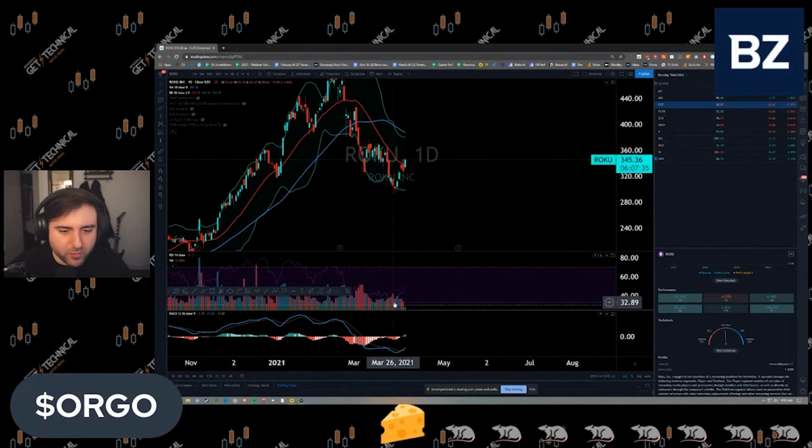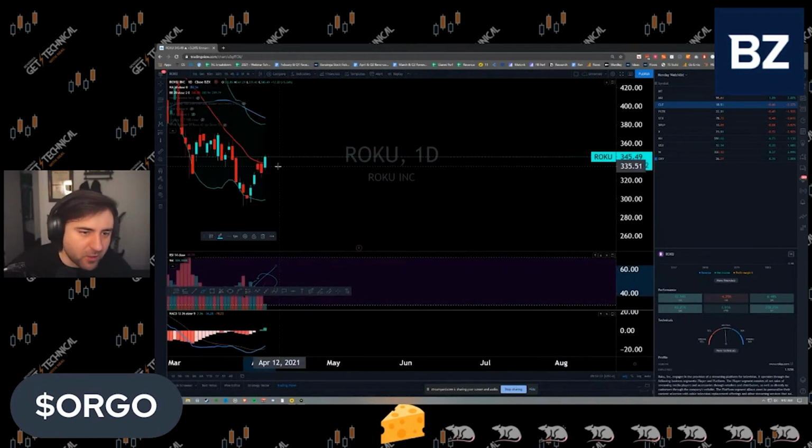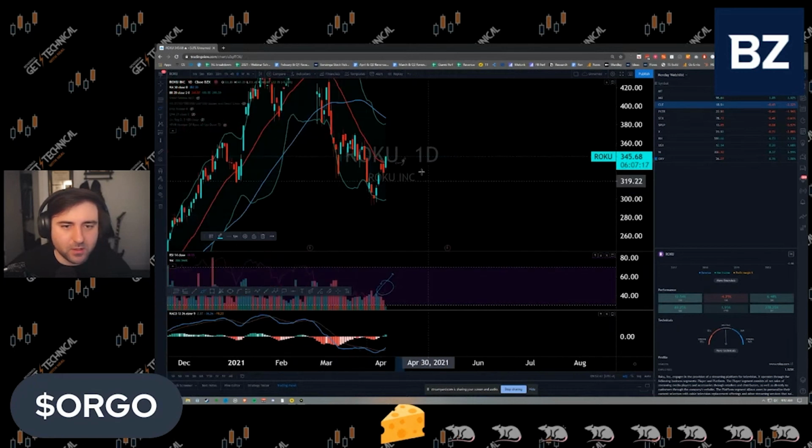It started approaching a little bit of oversold territory, and you're in a really nice area with the RSI curving upward with room to go. I don't know if you can really see it, but your 20-day, in the middle of your Bollinger Band, is starting to curl up. So I'm looking for a return to mean, which is concurrent with a return to the 50-day moving average. You also have a cross of your fast line on your MACD with a curl up. Bullish Roku, for a price target around 380.